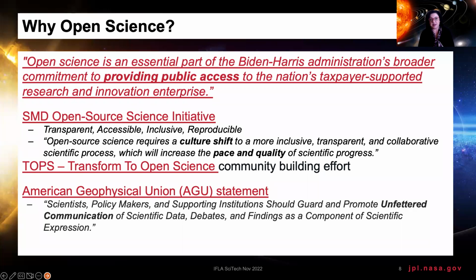And at the bottom is the American Geophysical Union statement on open science. AGU is one of the largest, if not the world's largest, planetary and earth science professional association. They publish, oh gosh, a couple dozen peer-reviewed journals. They run several conferences. Their largest one is the fall meeting every year. It's an international community, even though they say American Geophysical Union. It's a wonderful, wonderful organization.